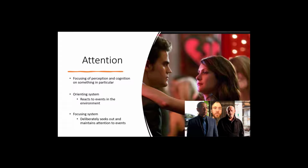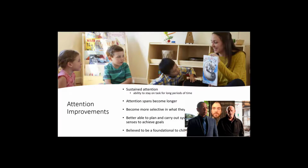Okay, let's transition to attention, focusing on perception and cognition on something in particular, a basic definition of attention. Orienting system, reacting to events in the environment. Focusing system, deliberately seeks out and maintains attention to events. So just some basic definitions. Attention improvements: sustained attention is longer, so the ability to stay on task. These are all things we understand about children, so they can focus, they can stay on task longer, their attention span's longer, they're more selective in what they attend to, better able to plan out and carry out strategies, and it's believed that this is foundational to self-regulation.